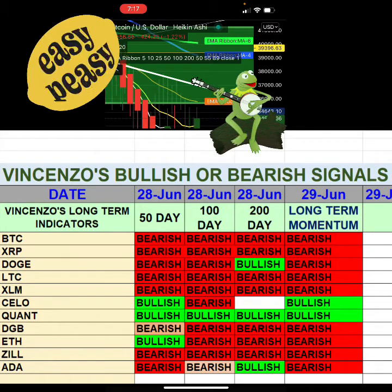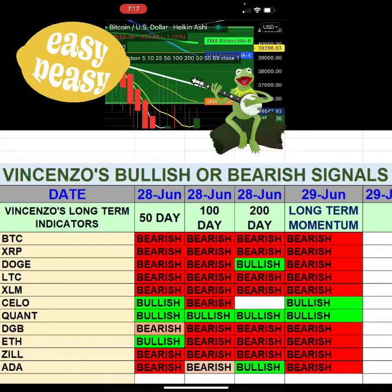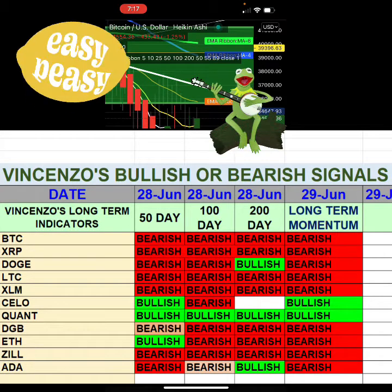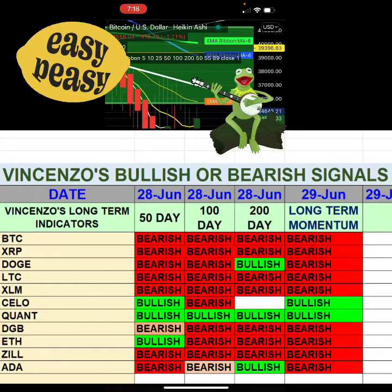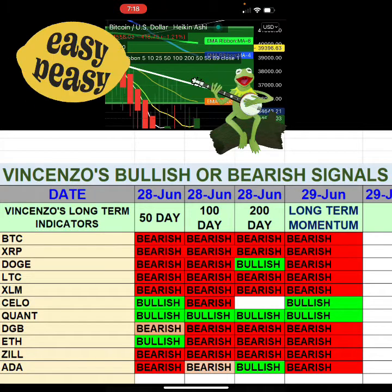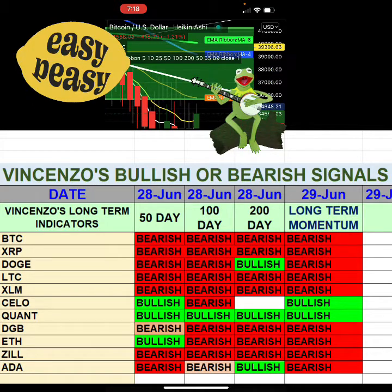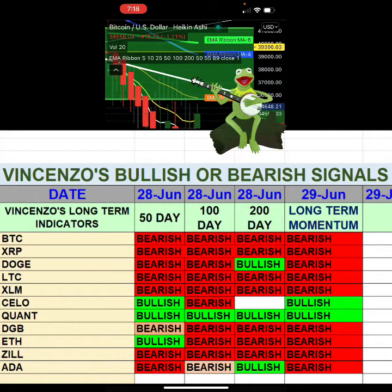information to give you, so you have another tool in your tool belt to go to if you don't have that much time, and it's updated by me. It's free at some point after the beta testing, and I get your input if you guys like it. And it's very powerful, but it's very time consuming. It takes a long time to go through this data and to add the coins. And right now I just have the popular coins on here, and then some of the other ones that you guys like: ADA, ZIL, Ethereum, DGB, Quant, CELO, XLM, Litecoin, Dogecoin, XRP, and Bitcoin. Right now I can add whatever you want, but it's very time consuming, right? So at some point, these are very powerful indicators.